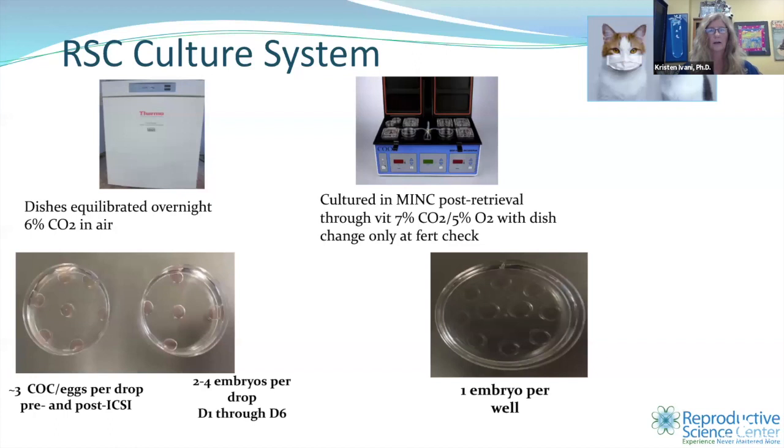We use a Harrisell. We equilibrate dishes overnight in 6% CO2 and air. But everything after that, from post-retrieval through day 6 culture, is done in a mink with a custom mixed gas of 7% CO2, 5% O2. We do one dish change at the fertilization check. We use the Sage one-step medium. So they're in the fertilization medium overnight, and then we do the fert check in the morning, and they are moved and not dish changed again.